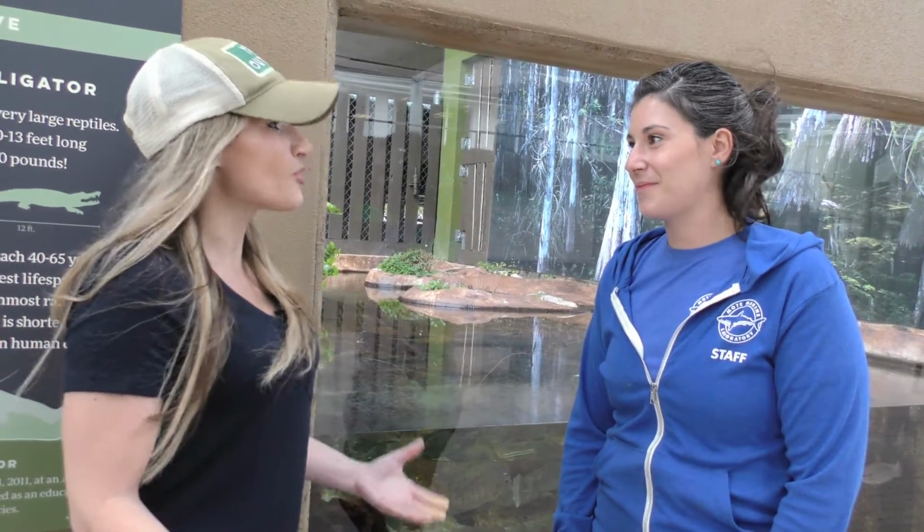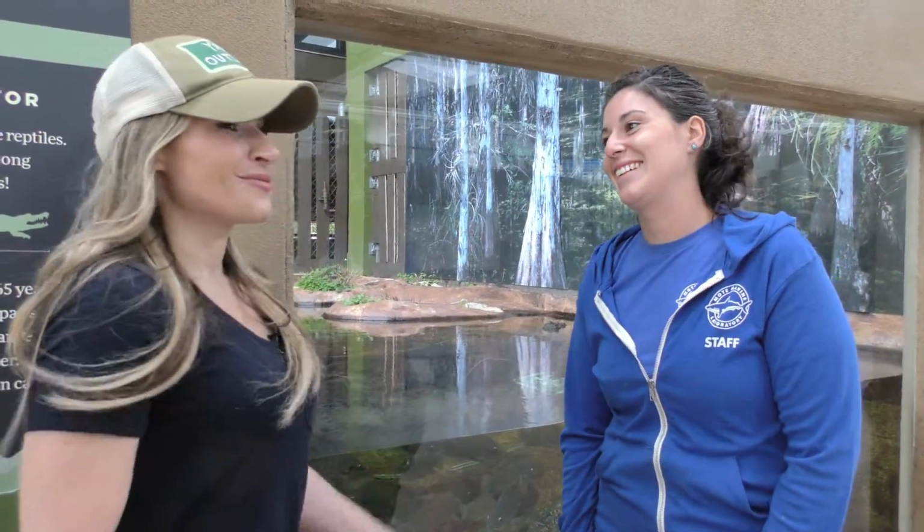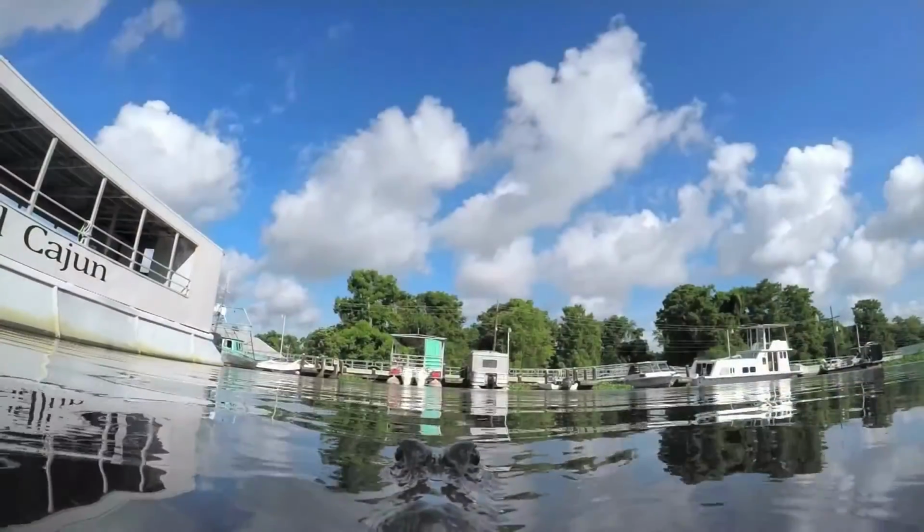Yep. They have really strong tails, but also their famous gator chomp. Yes, it's incredible. Their bite force is so amazing. They're one of the highest animals recorded. Saltwater croc, for example, is 3,700 psi, which is wow, insane. That's like 16,000 newtons. Yes. Wow, that's amazing.